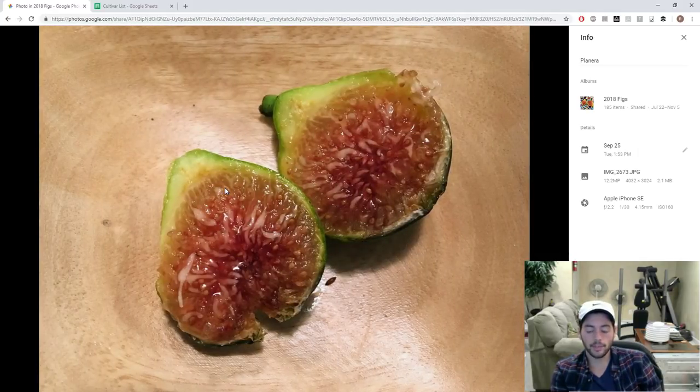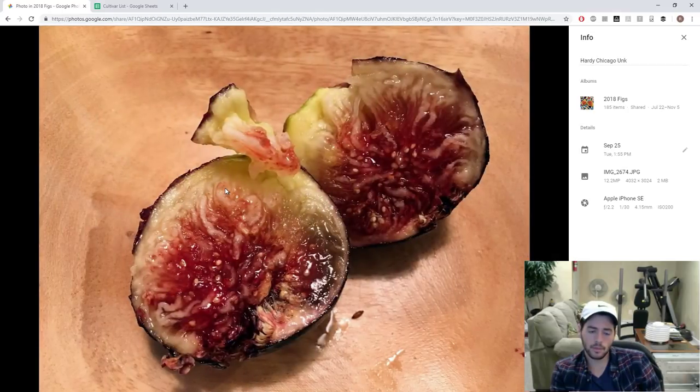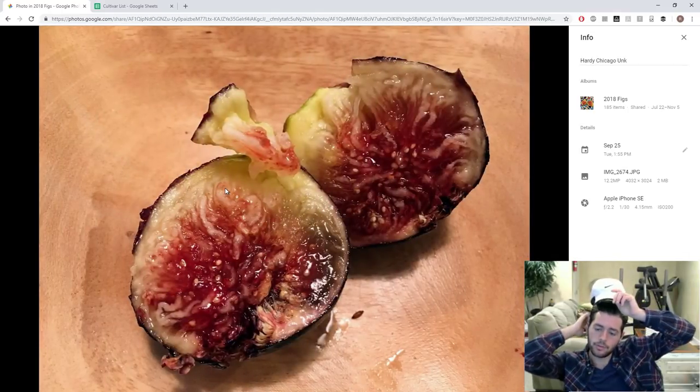Planera. This guy split. Every single Planera fig I've ever ripened has split. And it ripens somewhat early. It's a mid-season fig here, early to mid-season. But if it's going to split like this, I can't keep it. So I think I'm going to give it one more chance. Here's a Hardy Chicago Unknown we ripened from my in-ground tree.